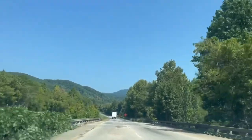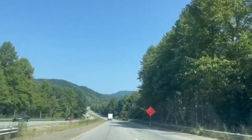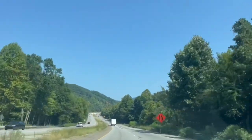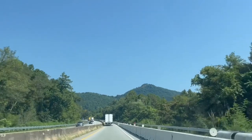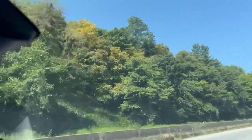Hey guys, today I'm going to be taking you guys with me up to the mountains to this fall-themed apple festival. This was such a fun event that I attended. It was just a bunch of tents and vendors with food items, crafts, gifts, and just a whole bunch of things to explore. So I wanted to showcase some of this with you guys.